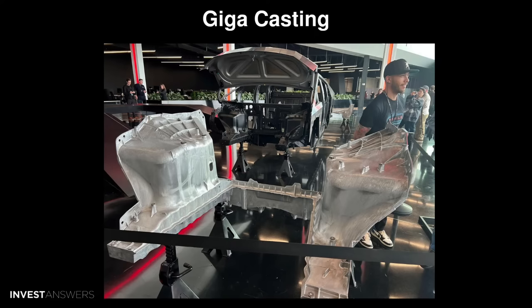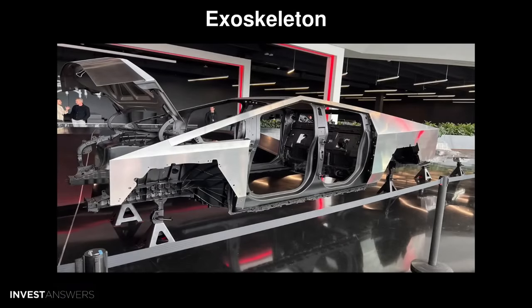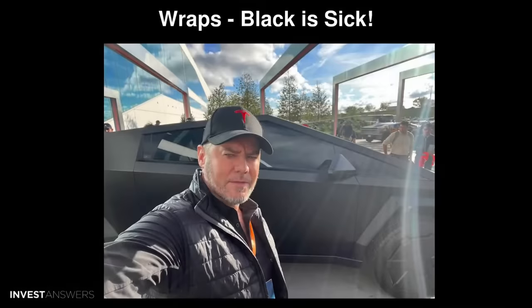And they are actually super strong and quite light considering the size of them. And this is the exoskeleton. There was a lot of confusion about the exoskeleton of this vehicle. Yes, it does have a rigid exoskeleton, which makes it the stiffest vehicle out there as well, because not only does it have the front and back giga castings, but also the exterior of the vehicle is structural, which also makes it very special. Now, it has other things like wraps.